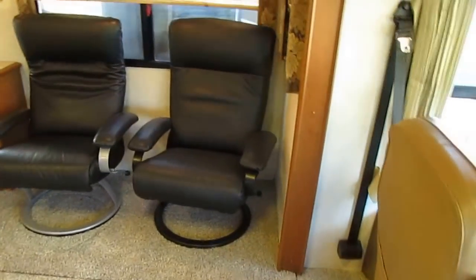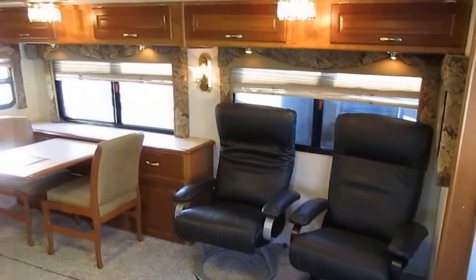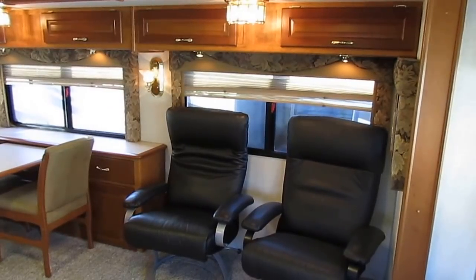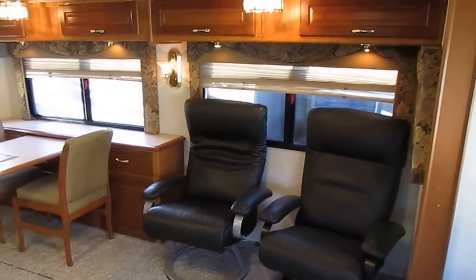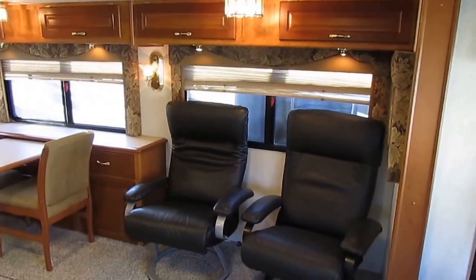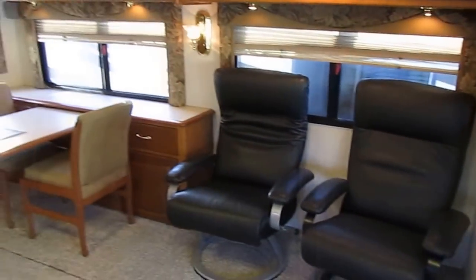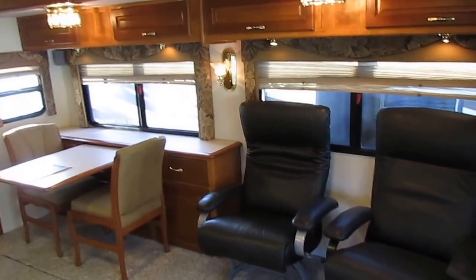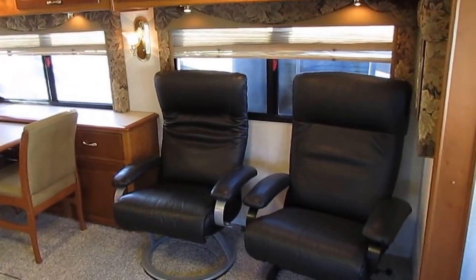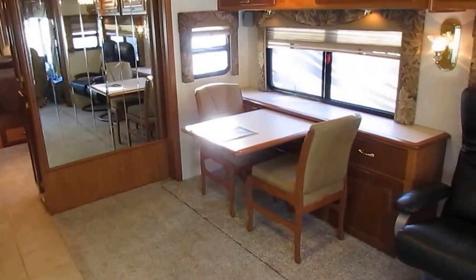If you want a sofa put in this RV instead of those chairs, contact the salesperson. I don't have it in the budget for this price, but we'll try to cut you a deal and get you a sofa in this thing for not much more than we're asking for it now. Or you may be like the previous owners that took the sofa out and put the chairs in. You may prefer the chairs, which is kind of nice. Give you a place to watch TV. Got a table and chairs over here.